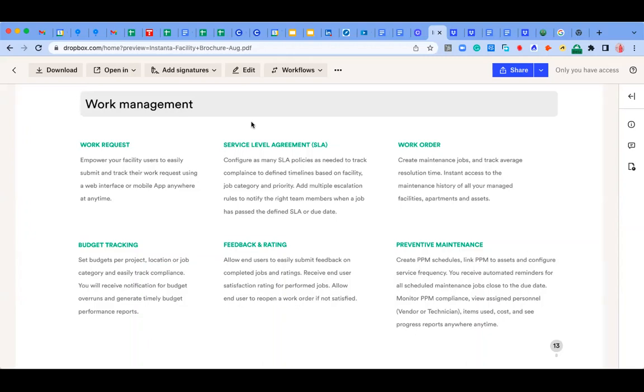So the work request empowers the facility users to easily and quickly submit and track their work requests. So instead of calling, sending emails, or seeing you and telling you face to face and losing track of all those requests, it comes through this channel, which all your facilities users can easily use. There's also a mobile app for them to easily do that and track what is going on with the request. So you don't even have to be going back and forth and communicating. You can see what is going on with the job basically.